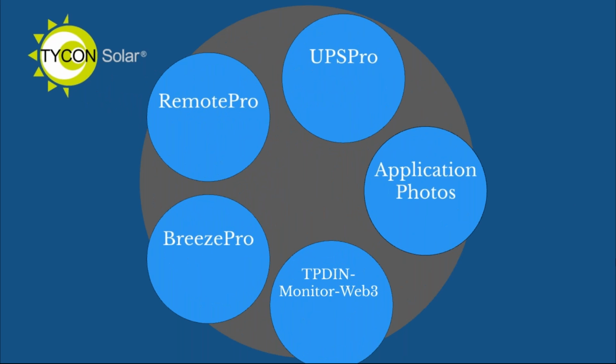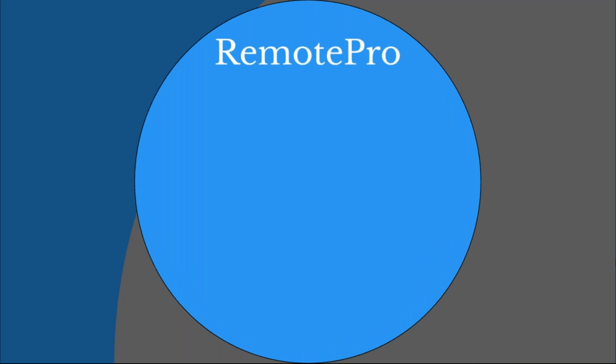And we have some main brands at TYCON. We have our TYCON Solar, which encapsulates our RemotePro, UPS Pro, and Breeze Pro, along with our TPDN Monitor Web. And I'm going to go through and break this down. So first, we're going to start off on our RemotePro system.